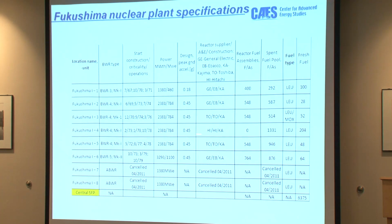Unit 4 actually was undergoing refueling, so they had taken the entire core assembly out of the reactor and put it in the spent fuel pool. That's why this number is so big. Okay. And then the type of fuel, LEU, just low enriched uranium. Fresh fuel, they had a supply of 204 here, and then all these other numbers here.